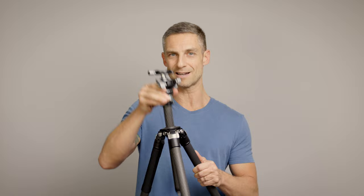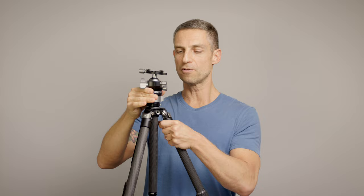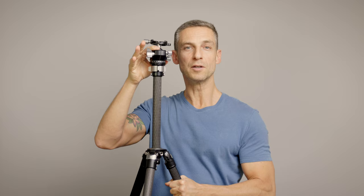So the center column is related to the height. If you need stability for your photo, if you're doing long exposure photography or astrophotography, you might want to use the tripod head as close as possible to the base of the tripod. If you use it up here, it might vibrate a little bit, especially if it's windy.